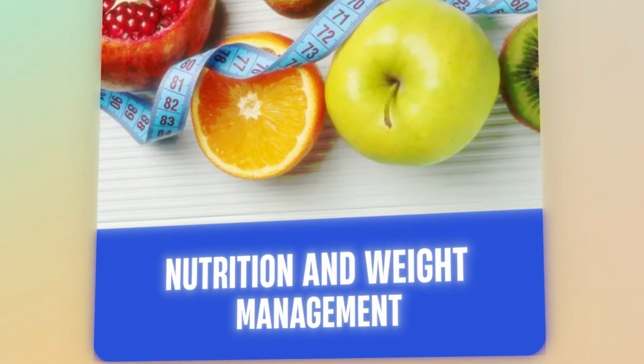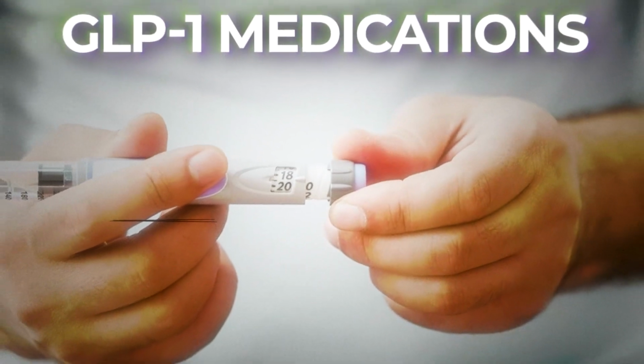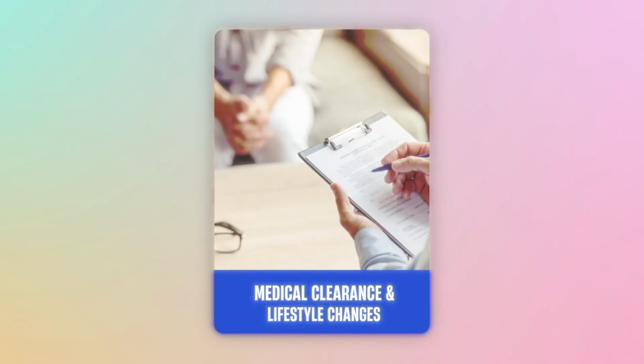Nutrition and weight management. Your diet and weight play a huge role in your surgery outcome. Good nutrition helps with wound healing and reduces infectious risks. And if you're overweight, shedding a few pounds can take stress off your spine. A recent study even showed that patients using GLP-1 medications had better results after spine surgery. If you're considering weight loss options, talk to your doctor about what might be best for you. Focus on a high-protein diet and plenty of vitamins and minerals to support your body through that recovery process. And don't forget, hydration is also crucial. Drink plenty of water. For more information, I recommend the following website as a resource.